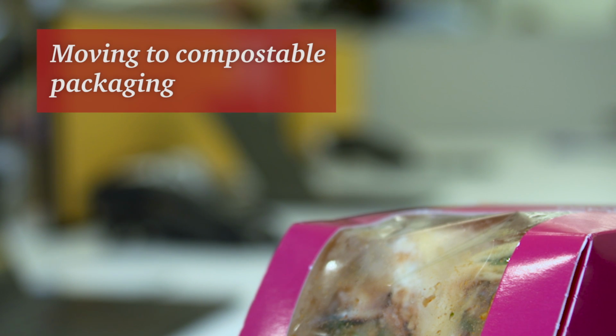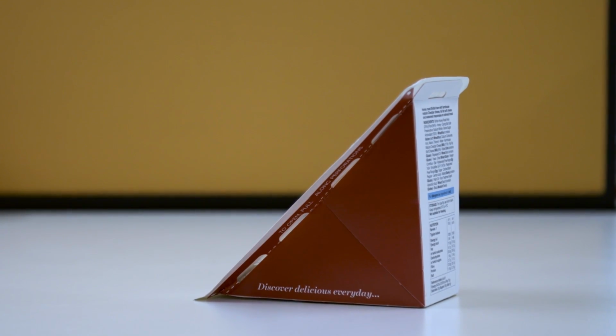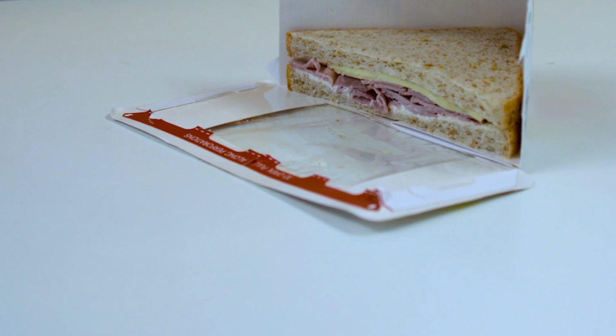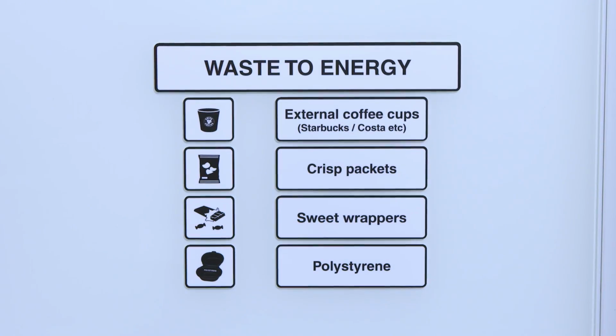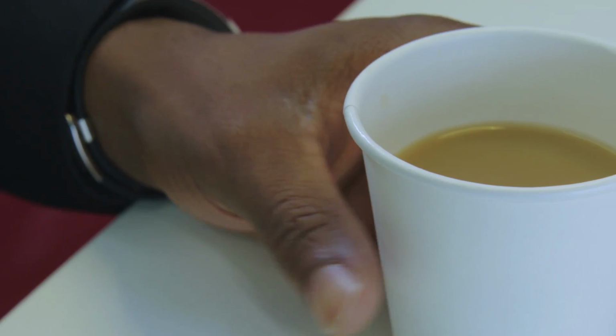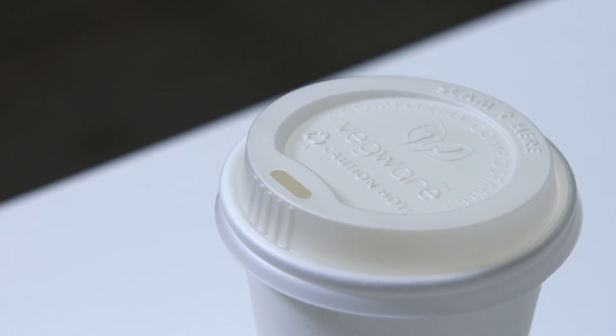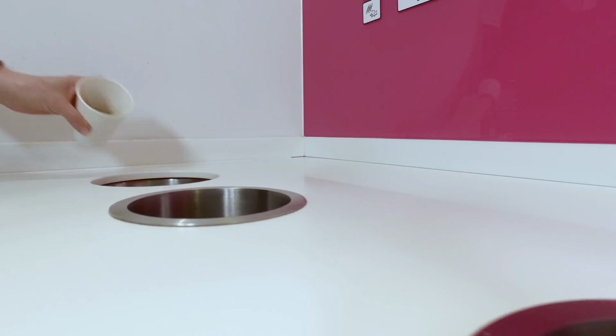As we looked at all the different items which were going into the waste, one of them really stood out as being problematic, and that's food packaging. Food packaging traditionally is made of a composite material which is notoriously hard to segregate and recycle. It's disposed of as general waste at a higher cost. And so we chose to replace all of the food packaging, including disposable coffee cups, with something which was completely compostable. We identified a supplier called Vegware who make a product which is fully compostable within 12 weeks.